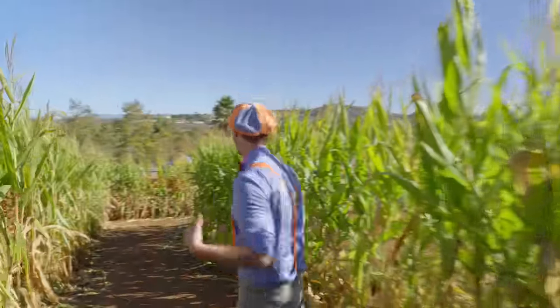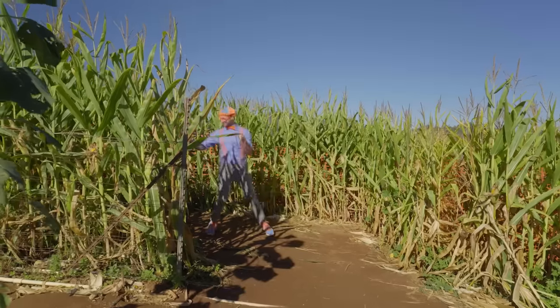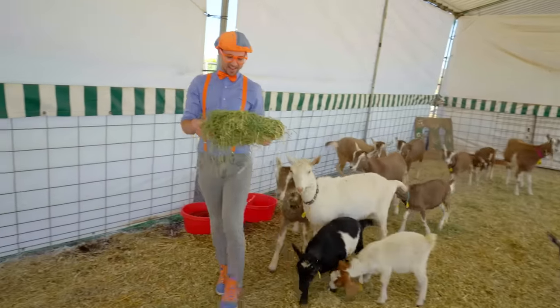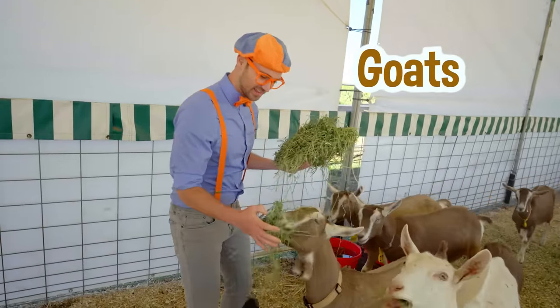Come on! Whoa! We did it! Oh, yeah! We did it! We made it to the end of the corn maze. That was so much fun. Here you go, goat. Here you go. Whoa, check it out! Yeah! Here's a bunch of goats. Oh, are you hungry? Yeah, there you go.